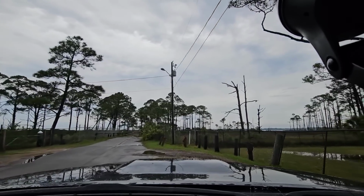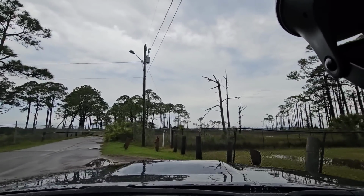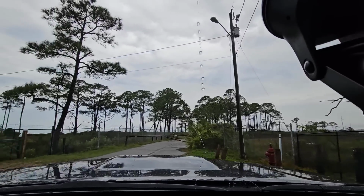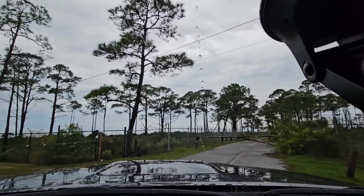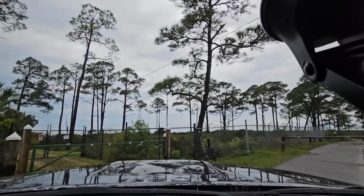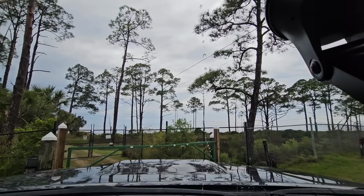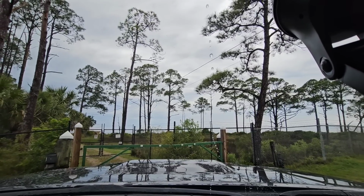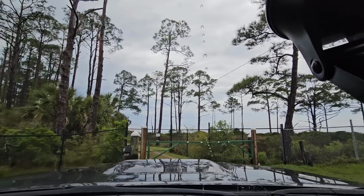Hey everyone, today we are at Alligator Point in the panhandle of Florida. Just checking out this area. Thought it would be a pretty cool spot to go. The road just ends, the yellow line just disappears. It looks like maybe the road used to go further at some point.